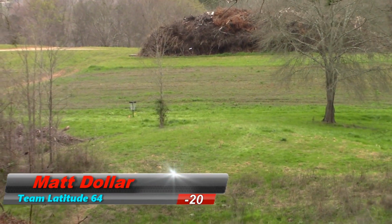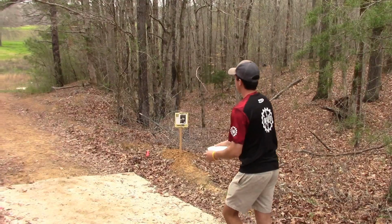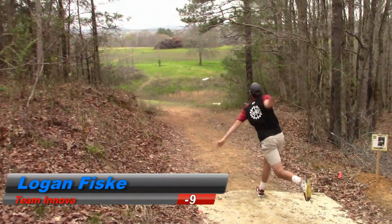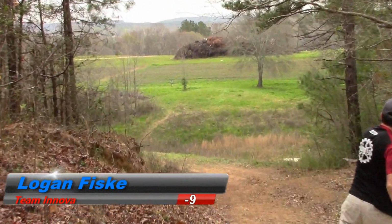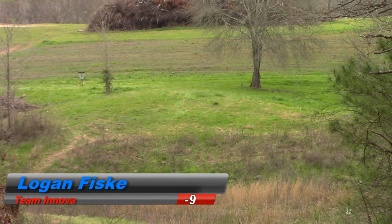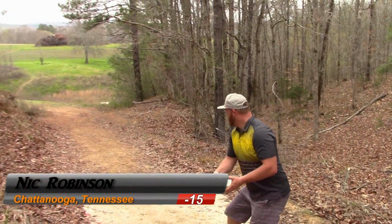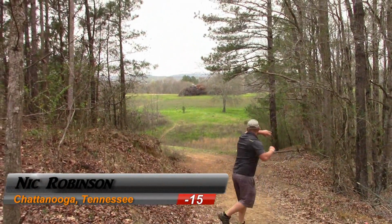I'm going to go defender, and I didn't quite get over on it enough. Comes out at the end and just barely gets into the back end of that little pile. Probably right about circle's edge. Logan's going to smash that white destroyer again. This time with a little bit of anhyzer. He catches that tree, knocks him down pin high, probably about 50 feet to the right.